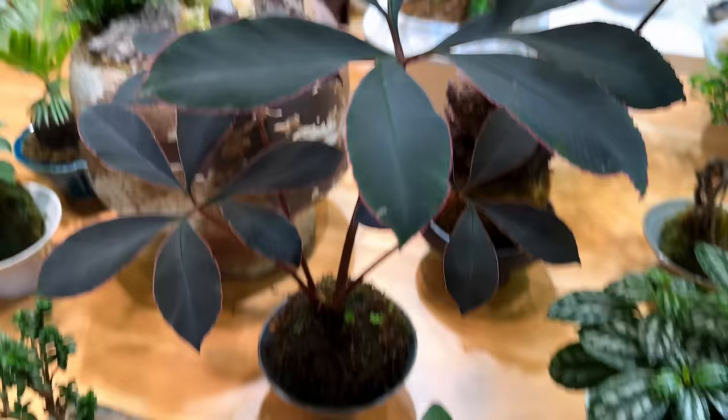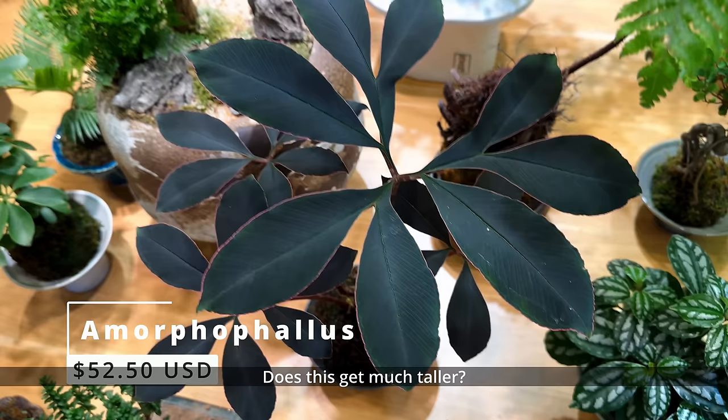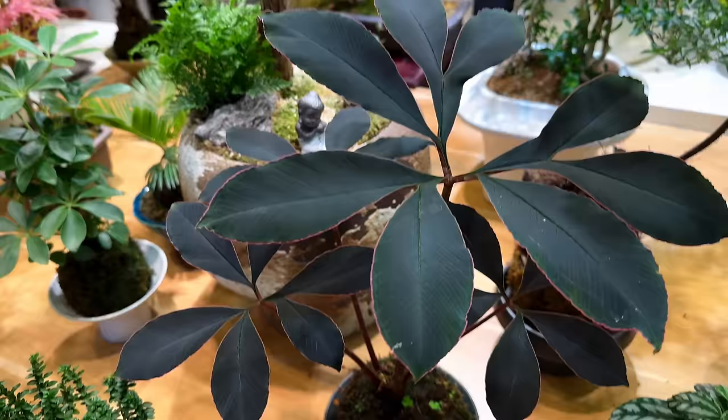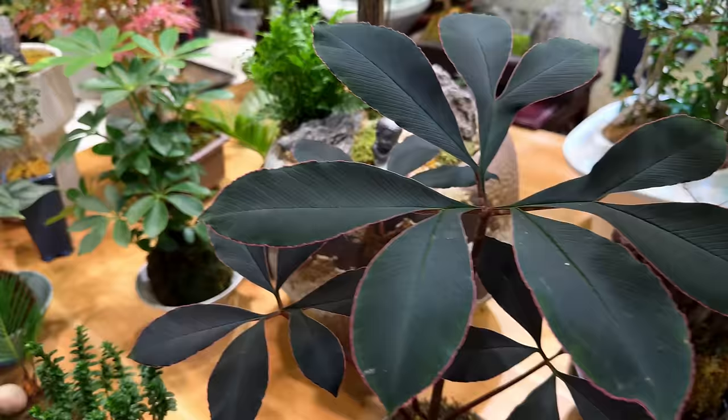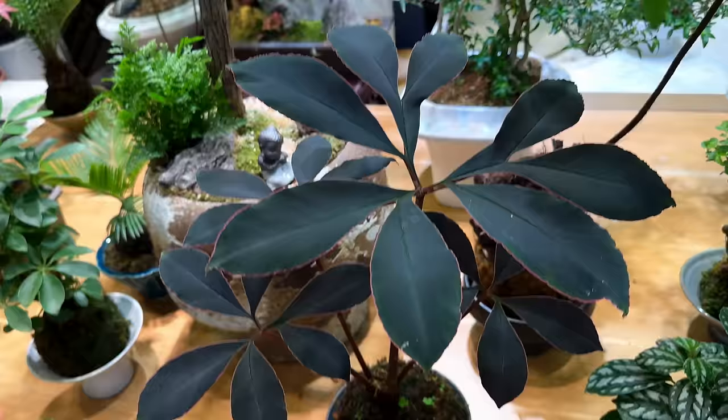This is really unusual. How much? 150. 150. Some of these might be endemic to China. The konjac jelly that you eat in Japan comes from this amorphophallus. And the stink flower, the largest flower, is from them as well. This is very beautiful. And there's a lot of bonsai here as well.